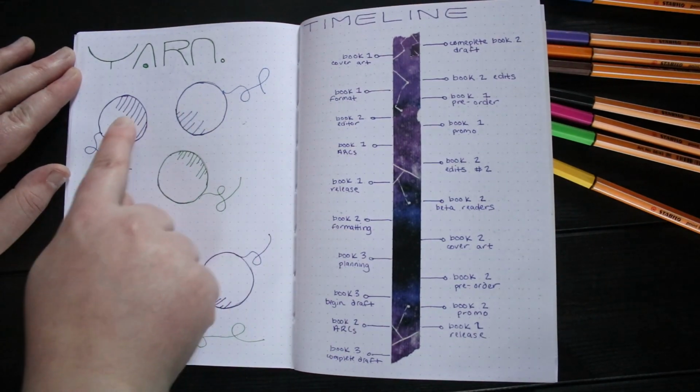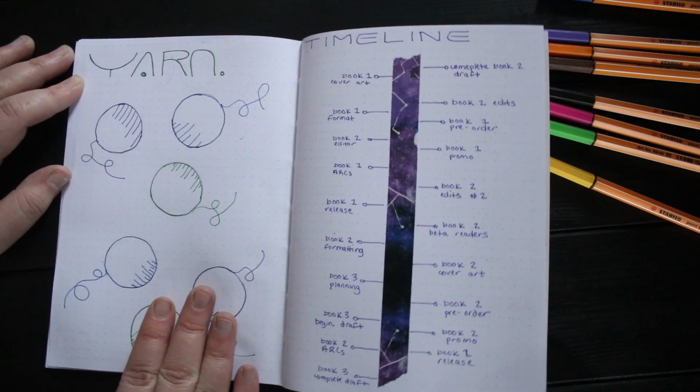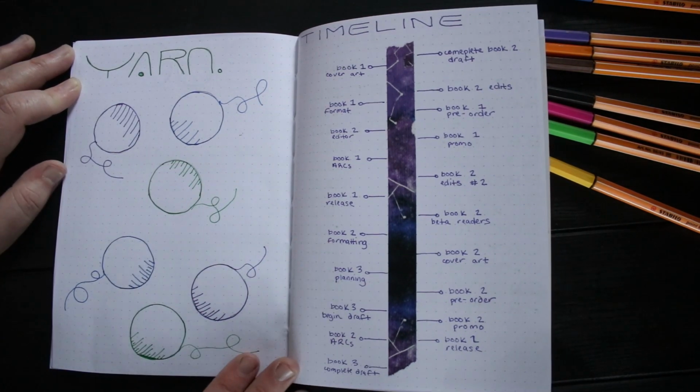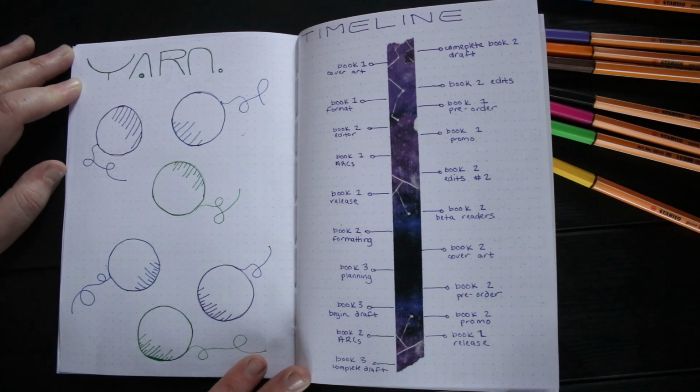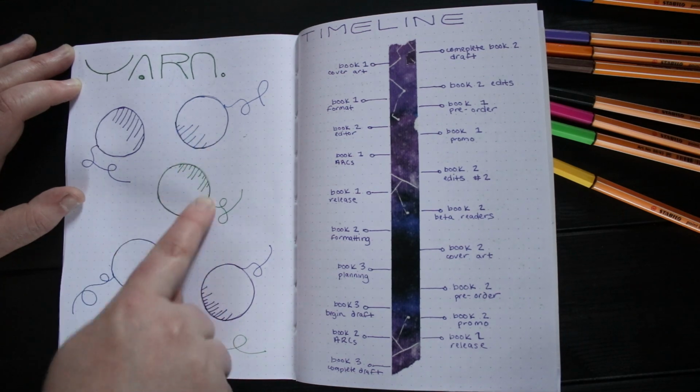So over here, as I said, I have another creative business, and that creative business is hand-dyed yarn. So as such, I do a lot of knitting and crochet, probably not as much as I should, so I have these little yarn balls here, and I'll fill these in with projects.